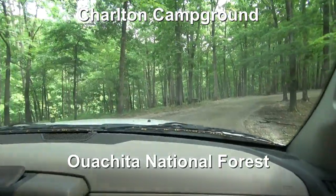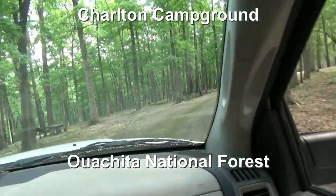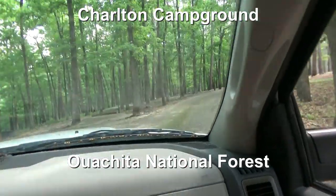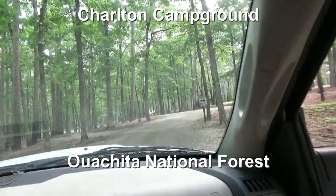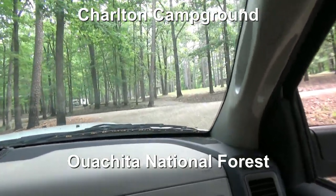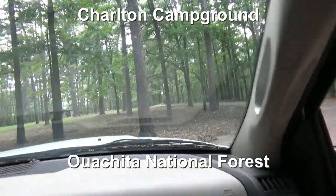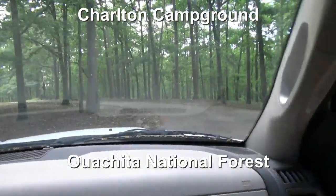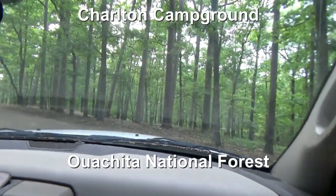Okay, this is Loop A, and this is the section that has no hookups, but it is an absolutely beautiful area. As a matter of fact, there is an RV over there, so if you're going to do some dry camping, this is a gorgeous place to do it. There's the RV over there and tents back behind us, and those are the only two vehicles in this area.